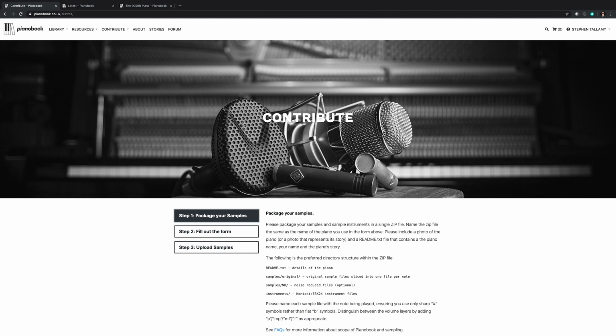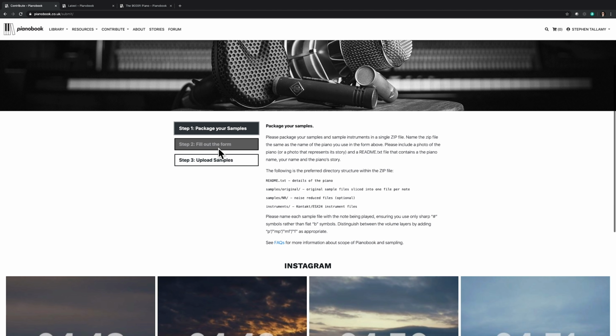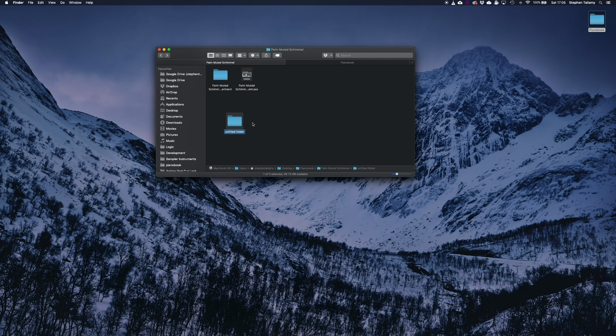On the website, we've got this little packaging guide. We have it on this form. We've also got it in the resources section, and we're going to try and recreate this format. So there's a README, some instruments, and we want some photos as well. So I'm just going to create a new folder here, instruments. I'm going to do another one for images. And I'm going to take what we've got here. We've got a README here.